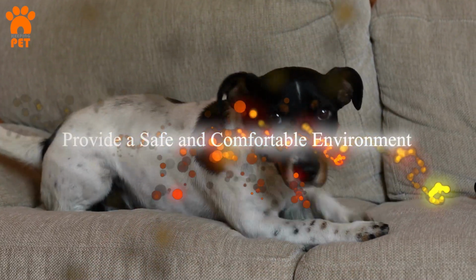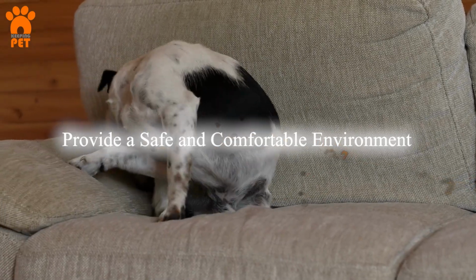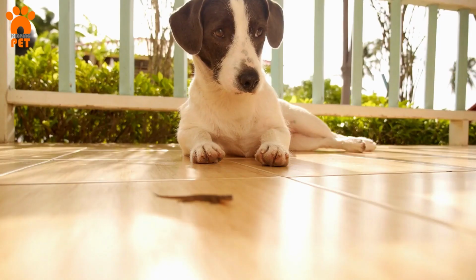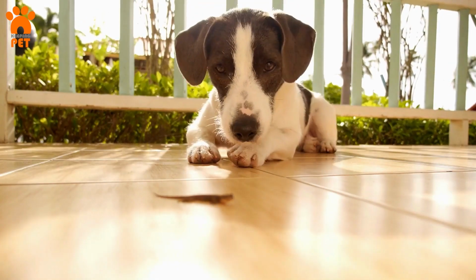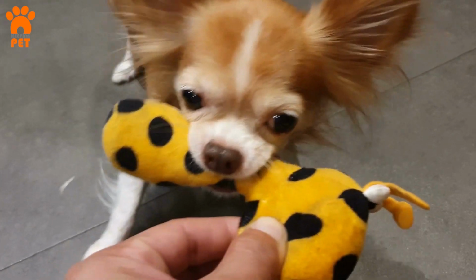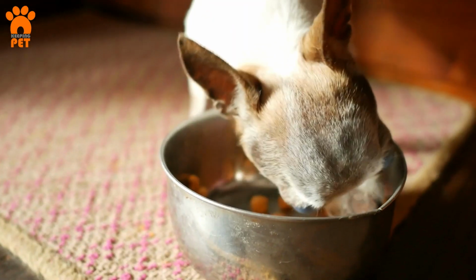Number 5. Provide a safe and comfortable environment. If dogs feel anxious, stressed, or unhappy in their surroundings, they might bark too much. To help your dog feel safe and comfy, you can try these things: give them a cozy bed or crate to chill in, give them lots of toys and yummy things to chew on, and make sure they have enough water and food.